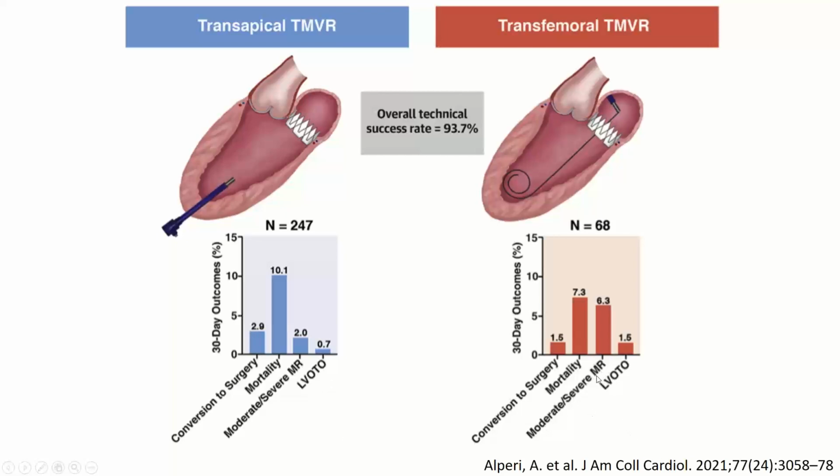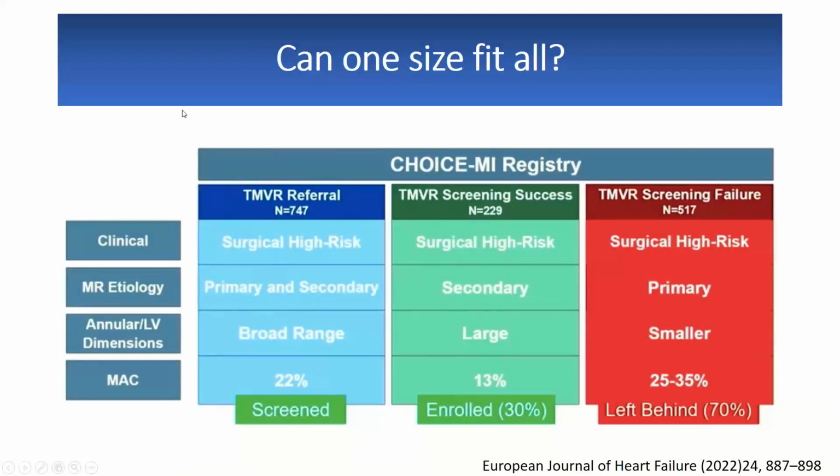There is slightly more moderate to severe MR with the transfemoral devices, but all of these devices are still in their early experience. And I think as the design improves and as the experience of the implanters improves, we would have fewer of these issues. So can one size fit all? Can we have a single device that can fit all patients?